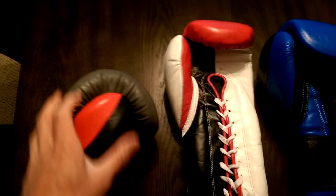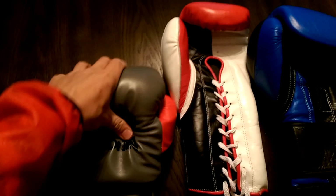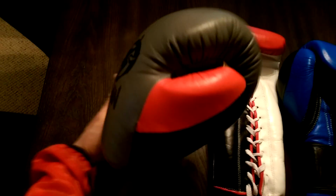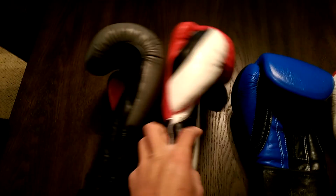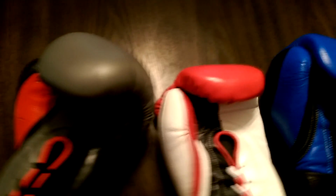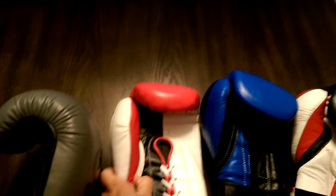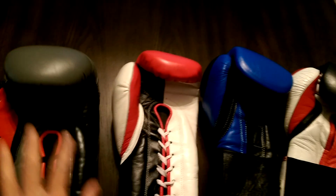These Top Boxers are very thick, and more of a plush glove too. So these are definitely more of a protective glove. You can see how thick they are compared to these Grants. I'll put them side by side. You can kind of see profile-wise how thick. Sorry, these gloves keep falling over on me. You can kind of see how thick they are compared to the Grants. So definitely a protective glove.